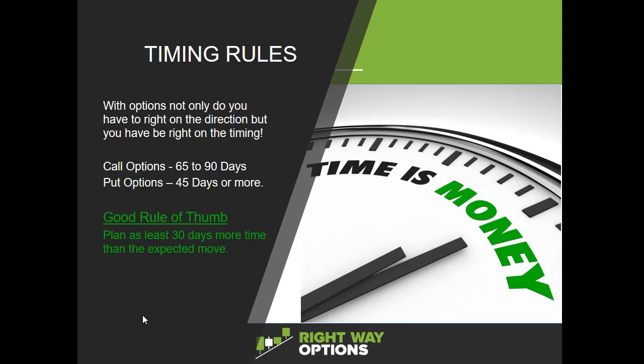So a good rule of thumb, just a real simple rule of thumb to use, is to plan at least 30 days more time in those options than what you believe the expected move to be. So if you believe the expected move is 2 to 3 weeks or something like that, you need to be looking into that 45, 50, 60, 65 day range to give you enough time to not be in a situation where theta is affecting your results. It's a big mistake a lot of amateurs make. They don't give themselves enough time. Make sure you plan for that.